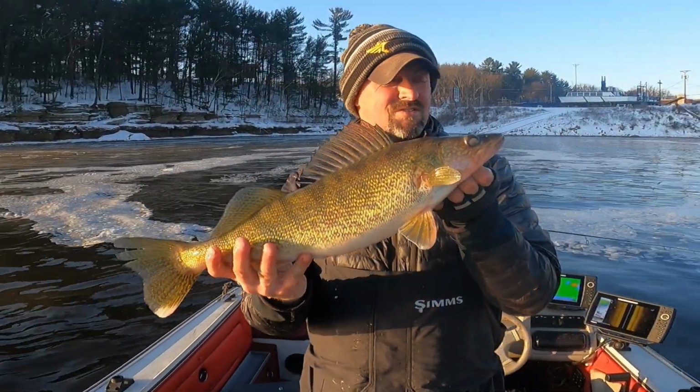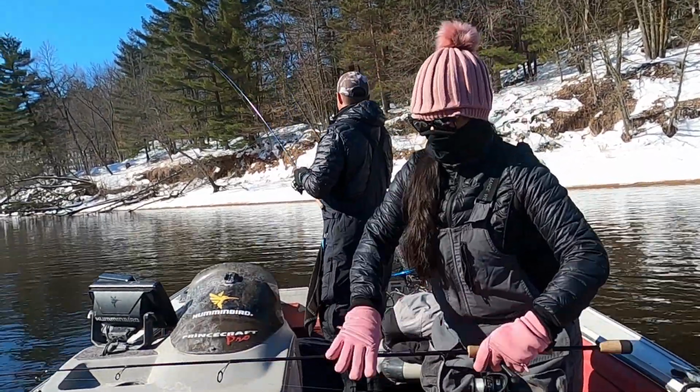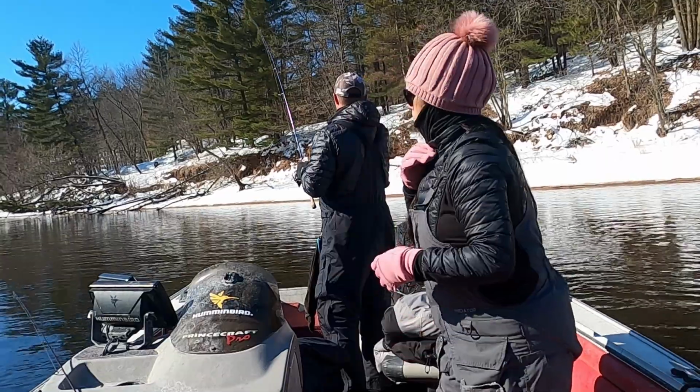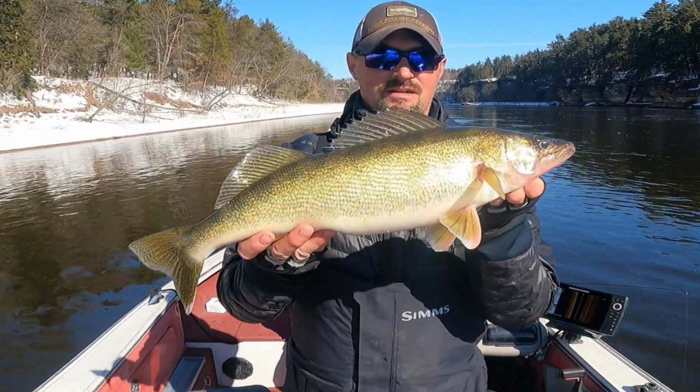Another drop. Got this 21 incher here pitching plastics up shallow by the dam here. Locked up. Yeah. This is a better fish too, because this sucker just cranked it. Fish, nice 21 inch slot.